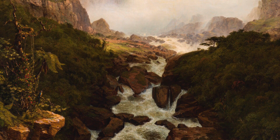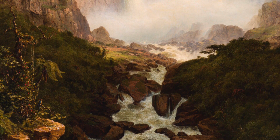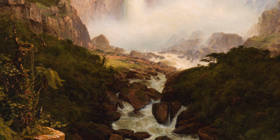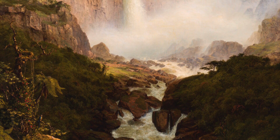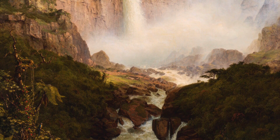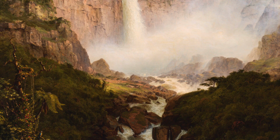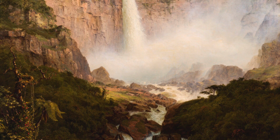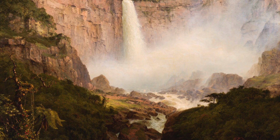Church followed von Humboldt's dictum that objective scientific study of nature could not be separated from sensory responses to it, and he embraced the naturalist's theory of the unity of the cosmos. Following von Humboldt's route, Church visited the falls of Tequendama in New Granada, now Colombia. He wrote his mother of his amazement, explaining that the river, quote, "suddenly breaks through a gap in the mountains and falls in one unbroken sheet into a terrific chasm 670 feet, and then descends in a series of waterfalls and cascades," unquote.